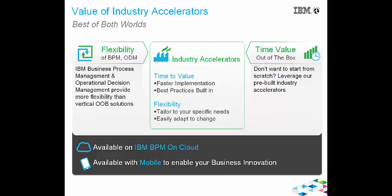In addition, IBM Smarter Process Industry Accelerators are available on IBM BPM on Cloud, offering low startup costs and fast return on investment. Our industry accelerators are available with mobile, so you can take your business to the next level and stay one step ahead of your competition.